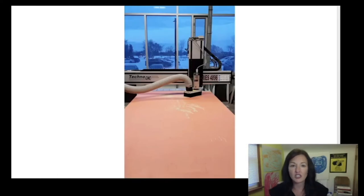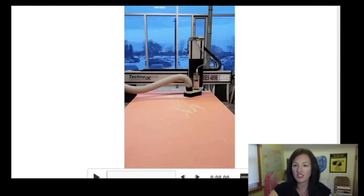This is the machine I use at Red Deer College. It's a techno CNC router, and it is housed in the Center for Innovation and Manufacturing on campus, and it carves 4 by 8 foot scale. It's actually really hard to carve 3/4 inch plywood, especially when you're using cheap spruce plywood.